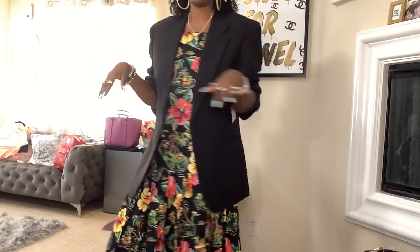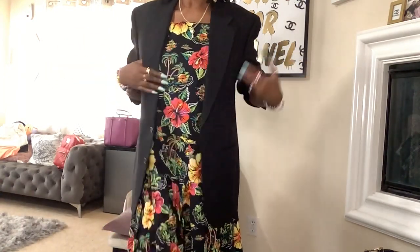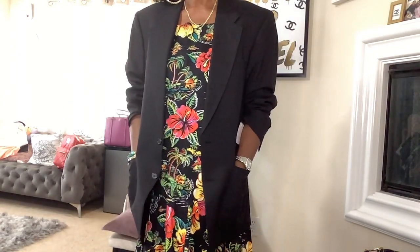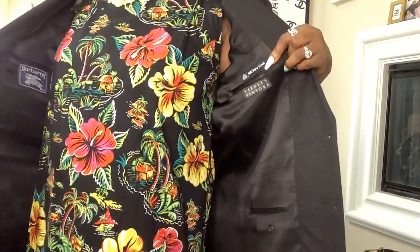The shoulders are perfect. The back has a slit. And you guys know Burberry retails for like $2,500 for a Burberry sport coat. The cheapest Burberry jacket you can find is probably $1,500. But just to find this at $12 for a luxury blazer, if this was in the women's department, I'm sure they would have put it for $30. But being that it's in the men's department, it was only $12.99. Yeah. Look at that. Directly from Barney's, New York.